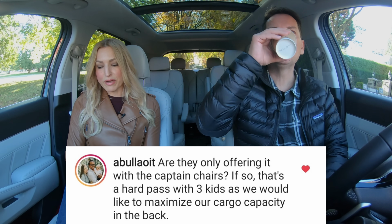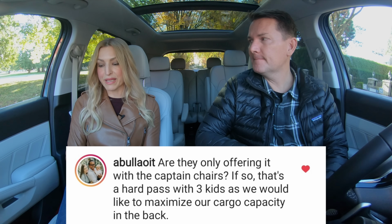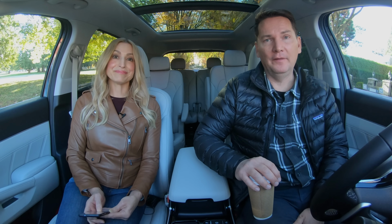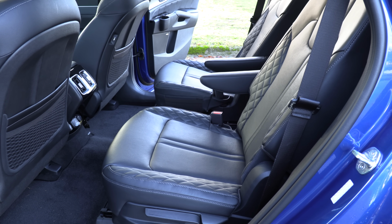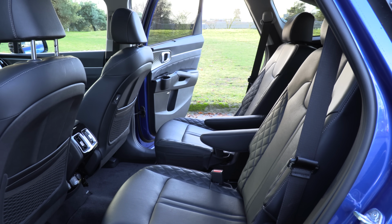Are they only offering it with the captain's chairs? If so, that's a hard pass with 3 kids, as we would like to maximize our cargo capacity in the back. It's tough. It's the same problem we ran into with the gas model of this. If you get the gas model with the turbocharged engine, which is the one we liked, you don't get a second row with a bench seat. You have to go to these captain's chairs, which turns your utility into just a 6-passenger.